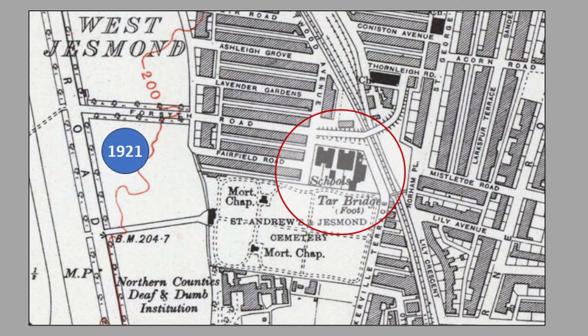By 1921, the school is now shown on the Ordnance Survey map, with an increase in surrounding streets. The shape and position of the buildings can clearly be seen. Up until 1939, the school layout had changed very little. It is also not known when the boys' building became known as Lower Juniors, and the girls' building became known as Upper Juniors. From now on, I will refer to these buildings as Lower Junior School and Upper Junior School.